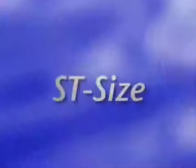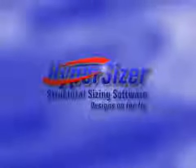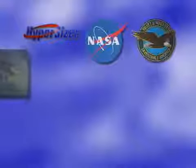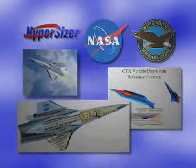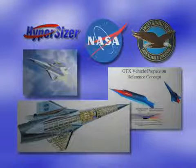The first thing we worked on was essentially just trying to establish what we wanted the software to do in the future, and then trying to figure out how much effort it would require to get there. ST-SIZE evolved into Collier's own software, Hypersizer, and their first work with NASA began at Glenn Research Center as a partner on a team with NASA and Pratt & Whitney to perform some software integration for an aero project.